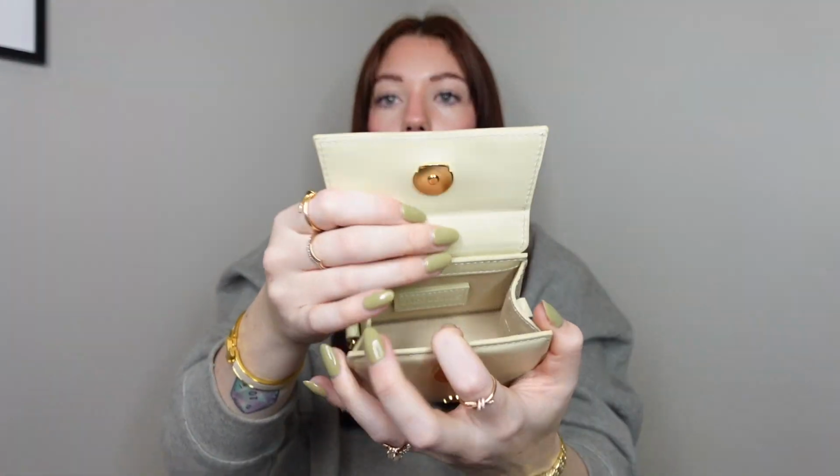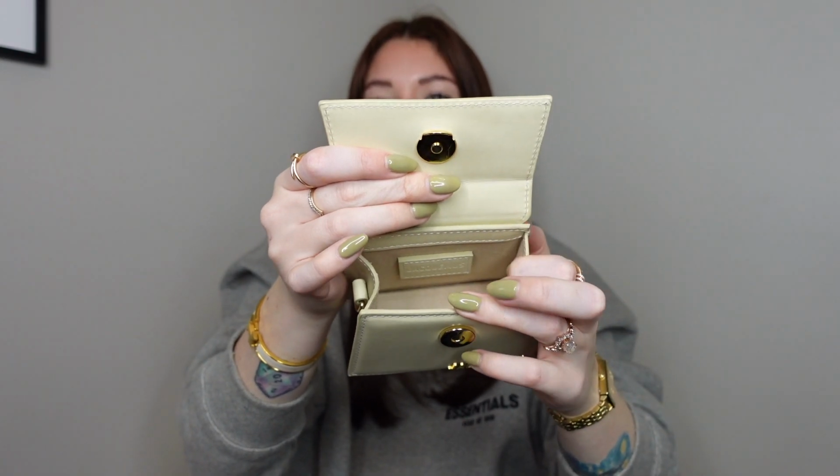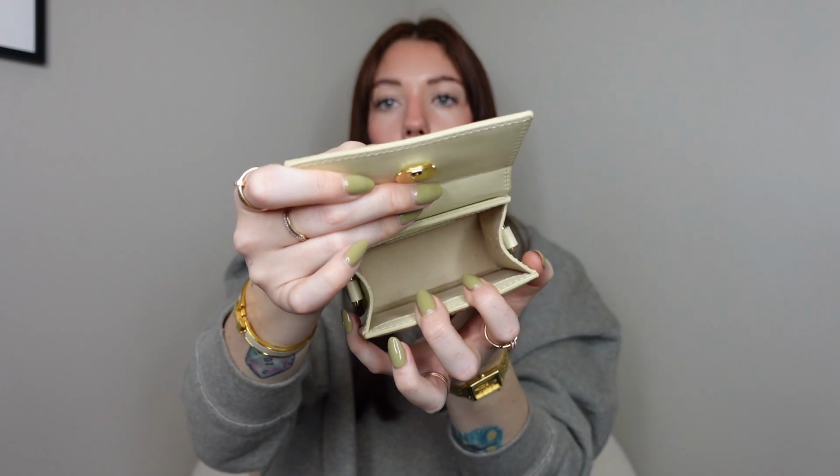And this bag here, this is it. This is the bag. On the inside, you do have not a pocket, but it's like this plaque on the inside. It's like a leather plaque and it says Jacquemus. And then you just have a big open hole, and that is pretty much all that is inside this bag. This bag does not fit very much. I have done a full review of this bag and I did what fits in it when I unboxed it.